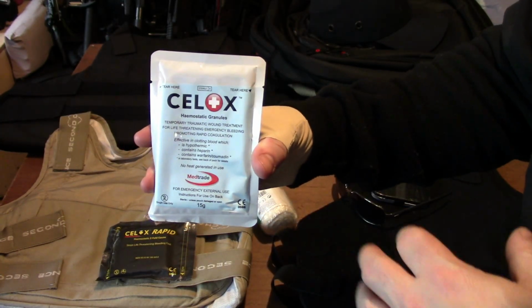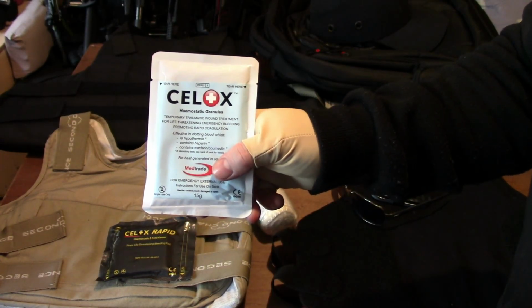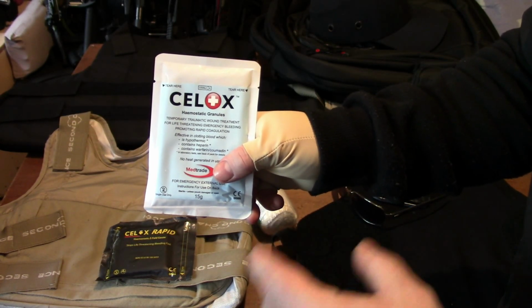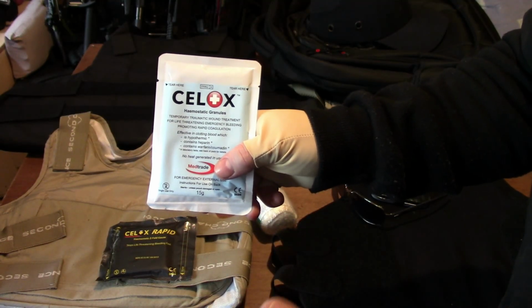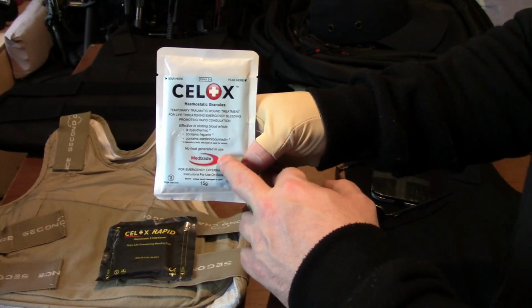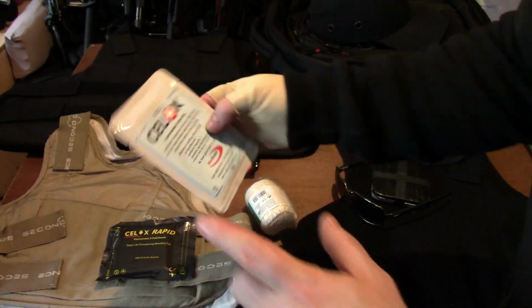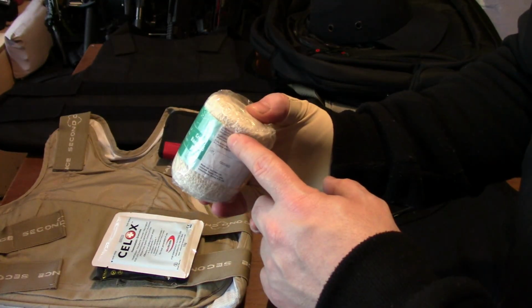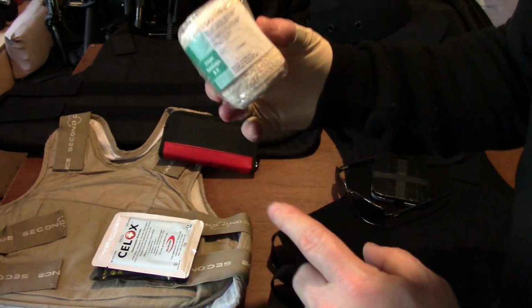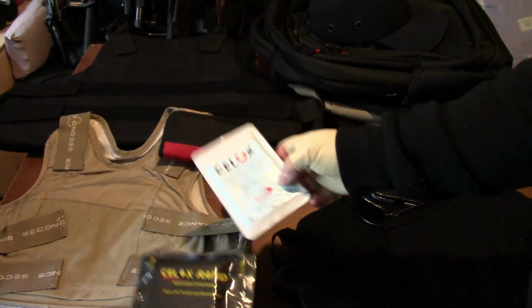I think these started off as like a military product, and quite often people use them for jobs where they're using chainsaws and stuff like that, something where you cut yourself very badly and you may need something like this. And as you can see, they're small. You could fit that in your pocket or a little pouch. You can get a smaller bandage for that, a lot smaller than that. That was just the one I had to hand. So yeah, those can be bought online.